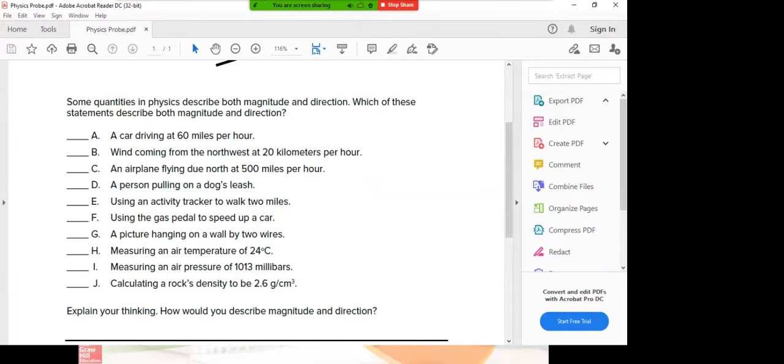How about a car driving at 60 miles an hour? Does that describe both magnitude and direction? How about wind coming from the northwest at 20 miles an hour? How about a person pulling a dog leash? A picture hanging on the wall with two wires. Students have to decide which one of these describe both magnitude and direction and explain why it does.